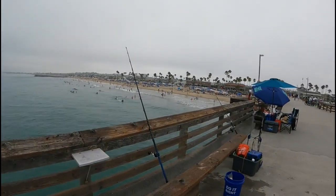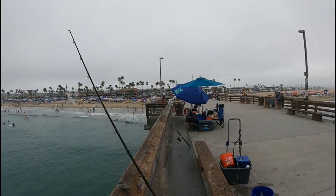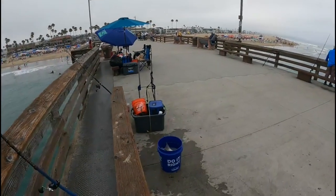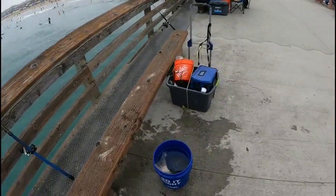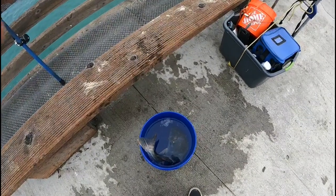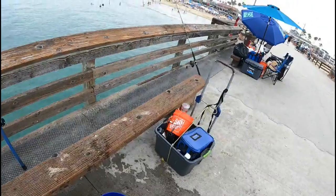As you can see, they got more of these conventional reels here. I think that's a Penn reel over there. We were talking to the lady earlier. So they just come, they set up. Oh, absolute huge fish. Look at this. That is a huge fish in this blue bucket that they just caught.